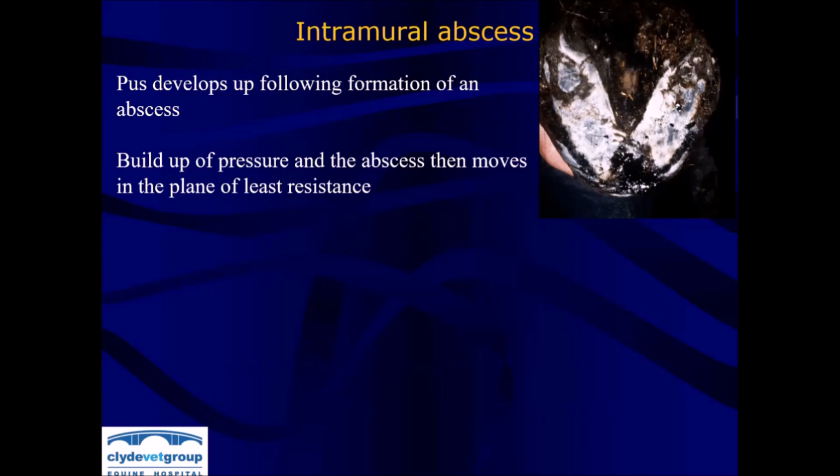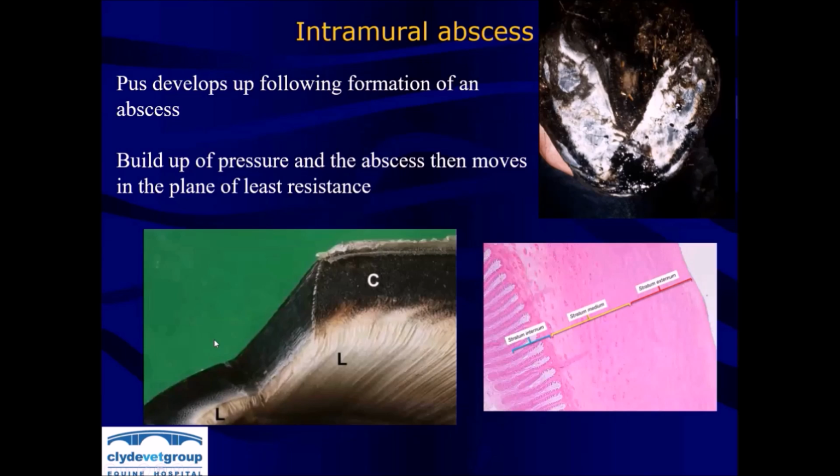The build-up of pressure means the abscess has to discharge to the exterior, be rejected, as it were, from the body, and burst out through the plane of least resistance. I'm going to talk about the planes of least resistance which abscesses take. So we know that on the wall of the foot, just in this area here, in the soft area that I highlighted before, is the plane of least resistance. And this tends to be where abscesses will track up and dissipate the pus material.